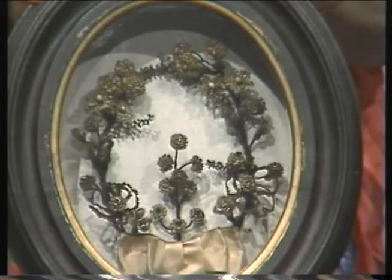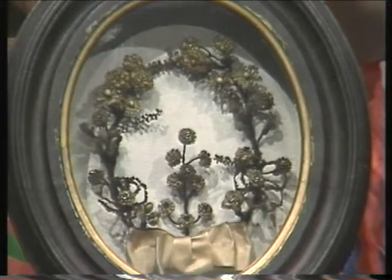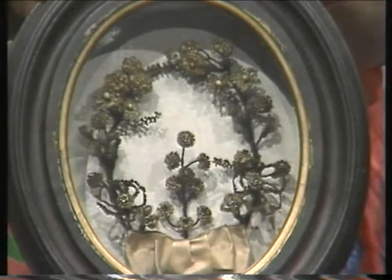It's probably the most beautiful piece of hair work that I have ever seen, and because it's so different. So many of them are braided in the usual way, but there are so many different things, and then they've also added the beading to this, which makes it even more unusual. It's just lovely. Usually we get just a small little locket, nothing as big as this. You girls want to tell her how much it's worth?